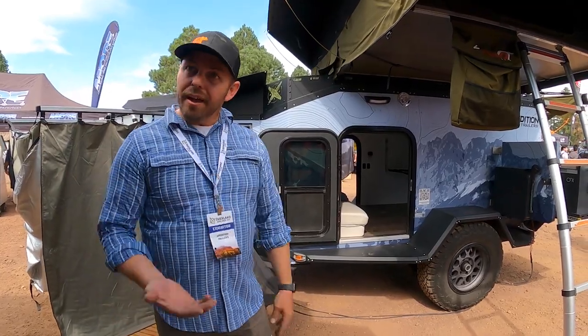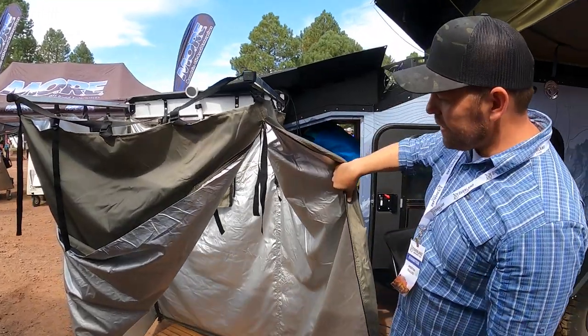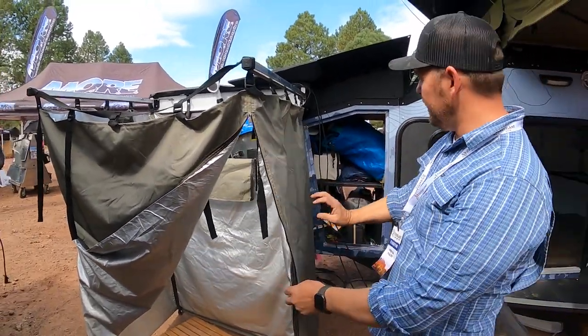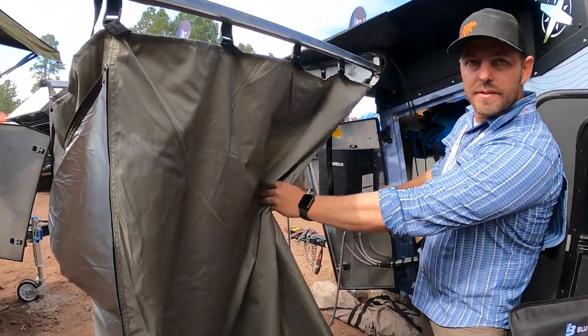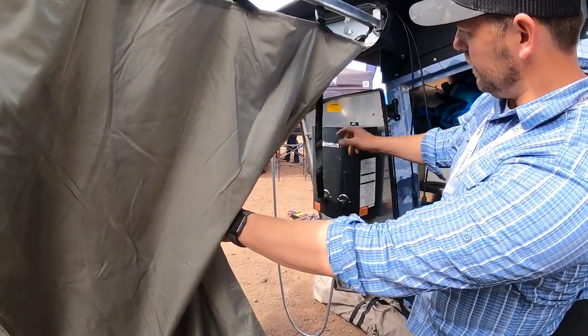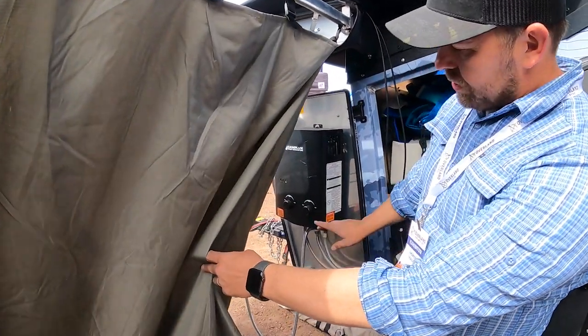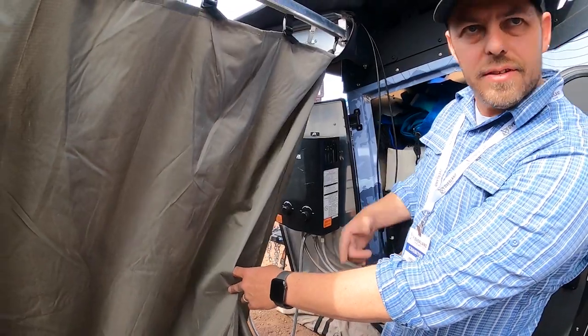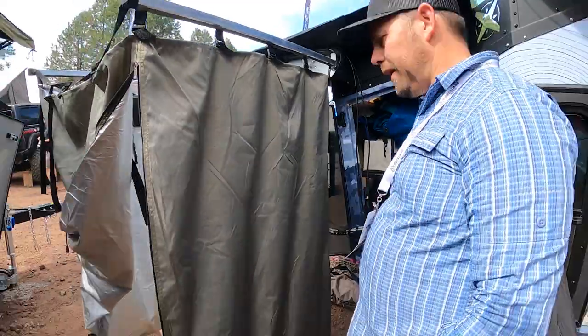Right. So yeah, you guys want to take a quick look around? And so we've got the shower, right? And the water heater is right back here, and that comes standard in the trailer. And this supplies water to the shower and also to the sink in the back, right? So it's all plumbed in propane.